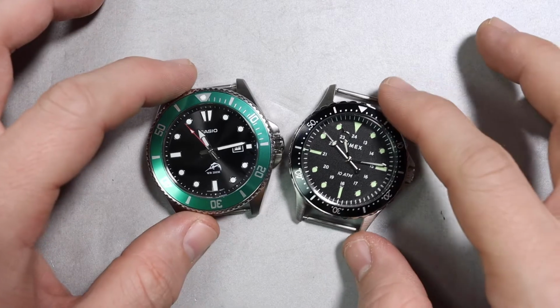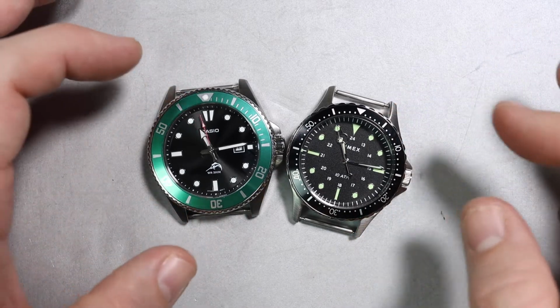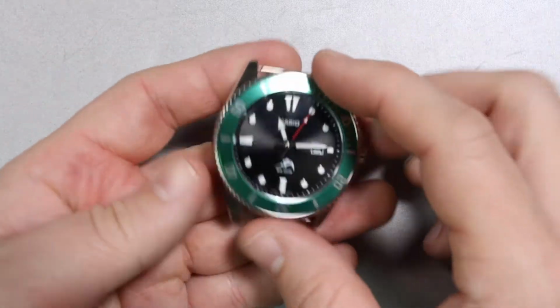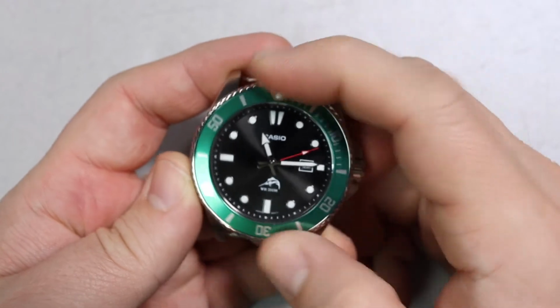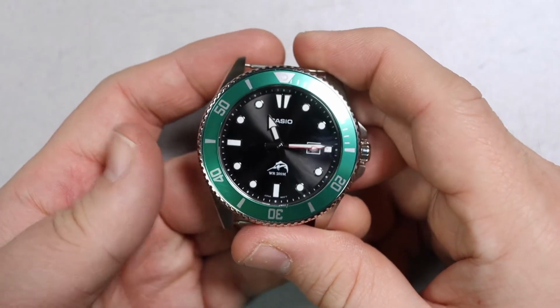The next really big difference about the watches is going to be the bezel. The inserts are the same, they are both aluminum, but the action of them is quite different. Let me go ahead and move the Timex out of the way. The Duro is a 120 click unidirectional bezel. Pretty good action, especially given the $50 price. Nothing to complain about there.